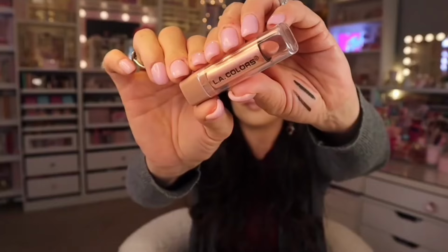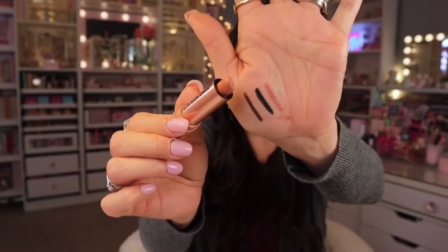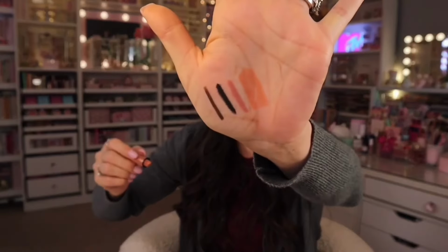And then from the Dollar Tree, I've been loving this LA Colors in the shade Natural Shine. It's so good. It's just an all-around natural formula. Natural shade. Look at that. Sometimes it'll go on a little bit thick looking, so definitely use your finger to dab it on, or if you do put it on too much, maybe blot with a tissue or something like that. Or get it with your finger and then tap it on your lips. But beautiful shade, right?